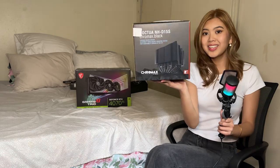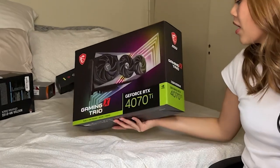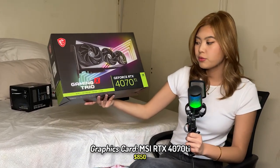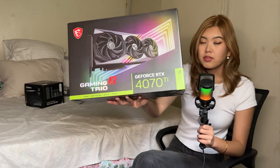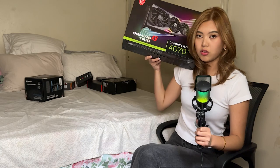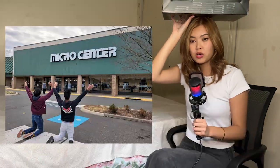Here is our big boy. Big boy CPU cooler. And lastly is our graphics card. Now, if you look closely, it says GeForce RTX 470 Ti. And guess how much I got this for? A solid $850, because there's a store in Tustin, California called Micro Center, and you can price check there. So yeah, there's all our stuff.